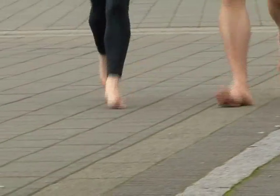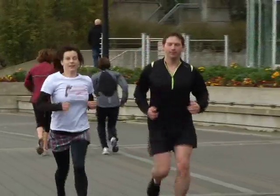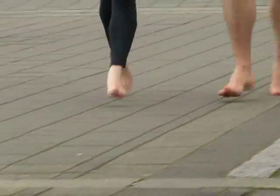She started barefoot running after a common conventional running injury. I was running in conventional shoes, and after a very short period of time I actually developed stress fractures in my heel and was told pretty much don't run. But she did, and she found with an adjustment in her stride, barefoot running was better for her.